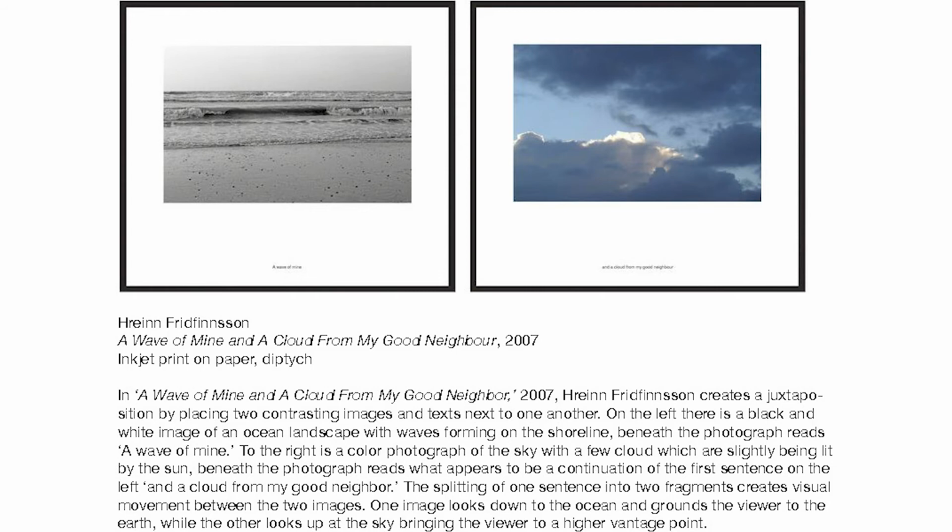To the right is a color photograph of the sky with a few clouds which are being lit by the sun. Beneath the photograph reads what appears to be a continuation of the first sentence on the left, and a cloud for my good neighbor. And she goes on to speak to the fact that he's depicting something that can't be owned, and her intrigue by that. So I just love that she found that in that.